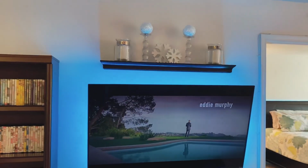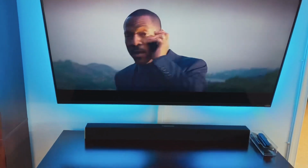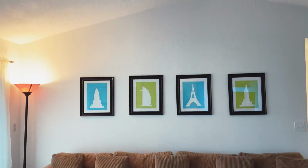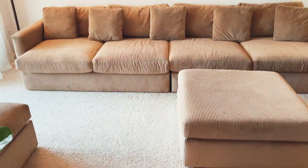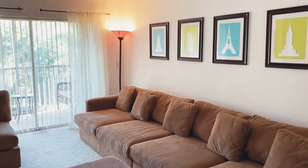And for the best at-home theater quality sound, I recommend this Vizio soundbar. It feels like I have a DJ in my living room. And every single picture that you see on these walls, I designed and framed myself. I wanted something that represented my hometown of New York, Paris, Dubai, and Thailand.